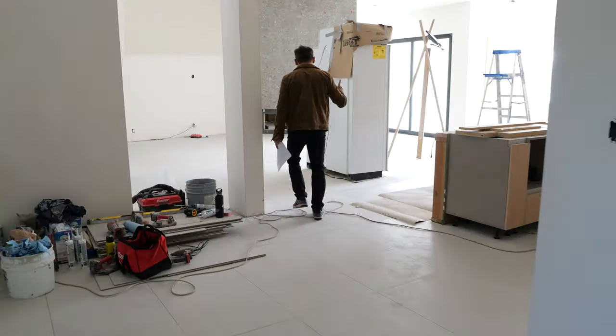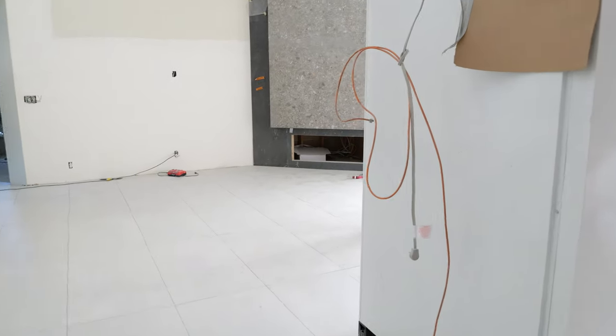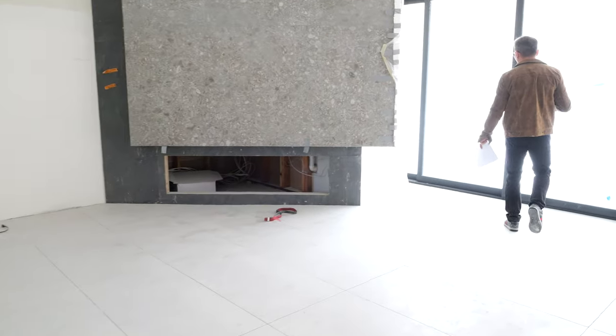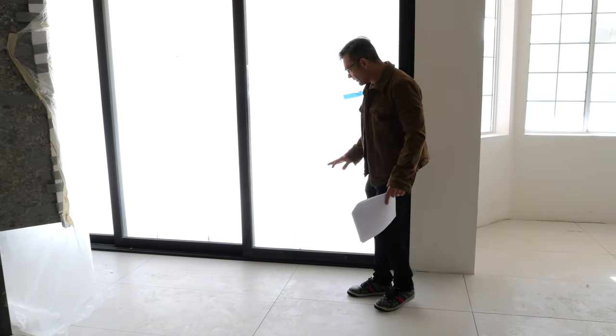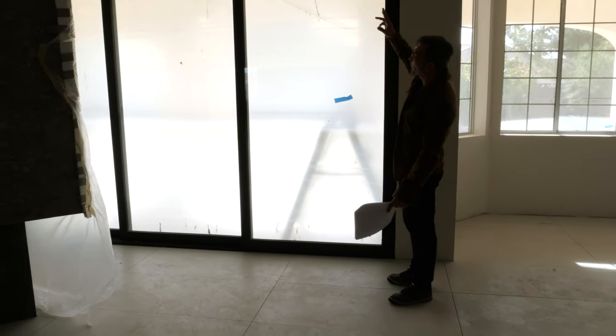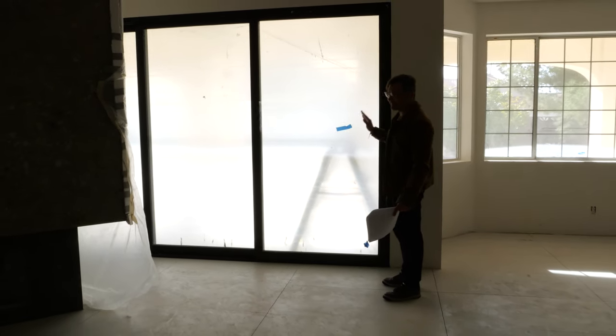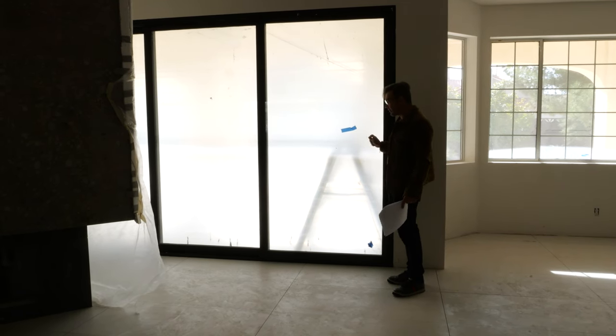Now we're gonna head over to the backyard. But the problem with the backyard is we can't just go out there because they're covering this right now. But as you can see, this is a brand new slide. So they actually had to reframe this out and put this slide in. And this is not a cheap slide. This is a very expensive slide.